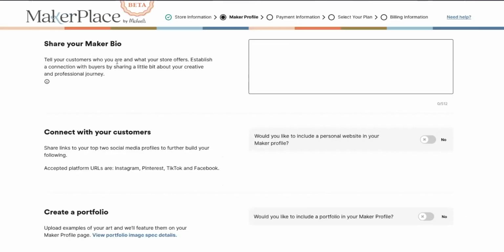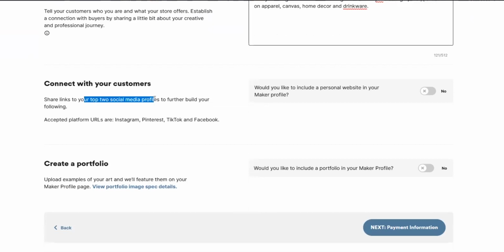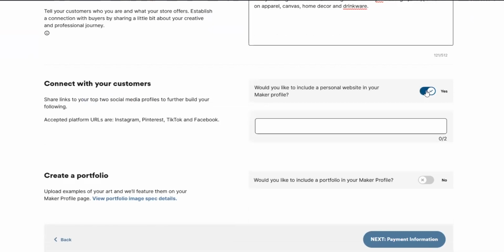And share your maker bio. So this is your actual bio. I'm just going to stick something in here really quick for right now. And then connect with your customers. Here they want your socials, but they only accept Instagram, Pinterest, TikTok, and Facebook. So I have my Facebook ready to go.